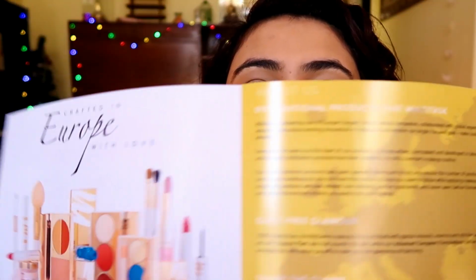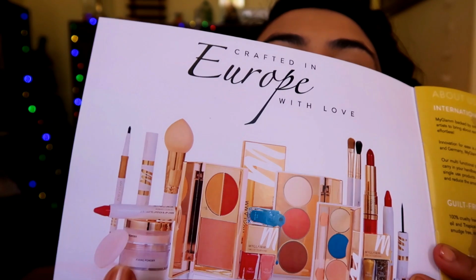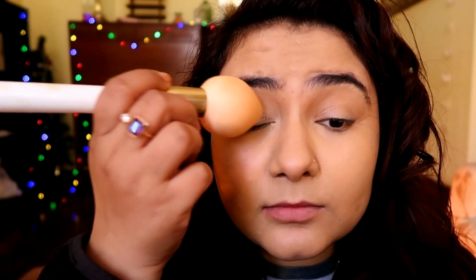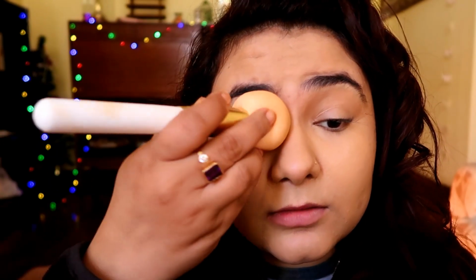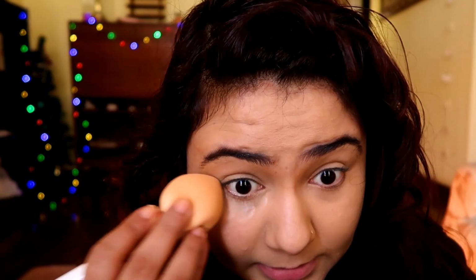In here you can actually see the powder. It's this one. That's a powder duo. But we don't have that today, so we're going to be using another brand's powder. Oh my god, I really do dislike this blender. Oh man, can you see how much it creased? This is like less than 5 minutes.